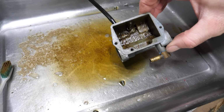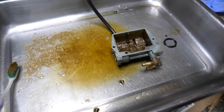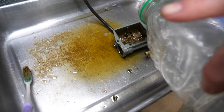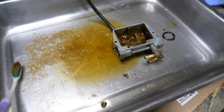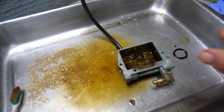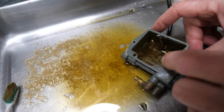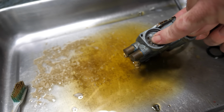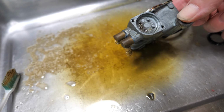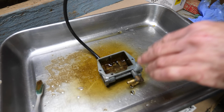I've been working on cleaning this float bowl for about 30 minutes now. It's starting to break up, but it's very slow going. So I'll let some new gas sit in there for a little while. Does the aluminum appear to be pitted? No, the aluminum appears to be in good condition. It's just coated with crusty, sticky old gas. See these holes? Uh-huh. That's where the fuel needs to flow. They're plugged. You need the world's tiniest plunger. So I'm not sure what to do about that situation.